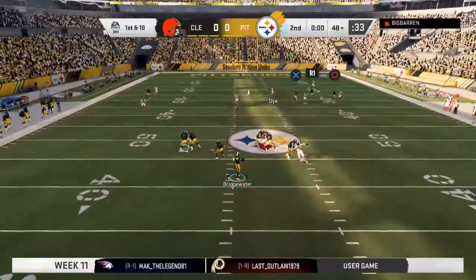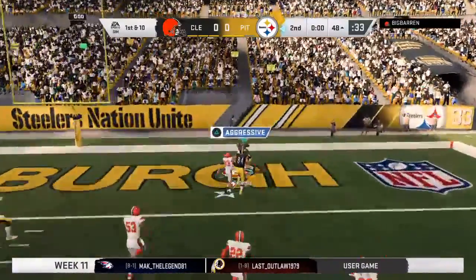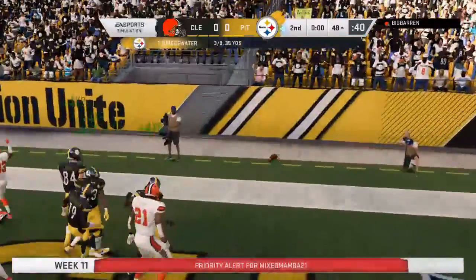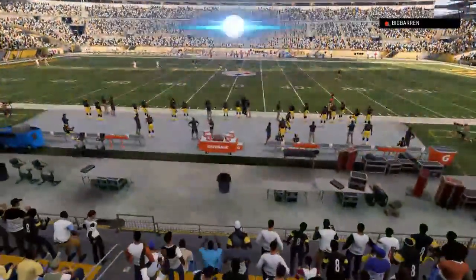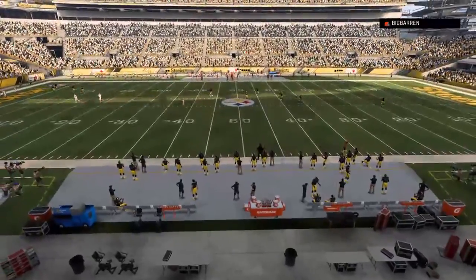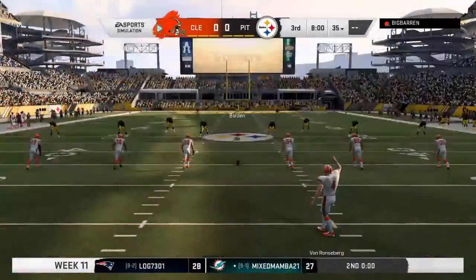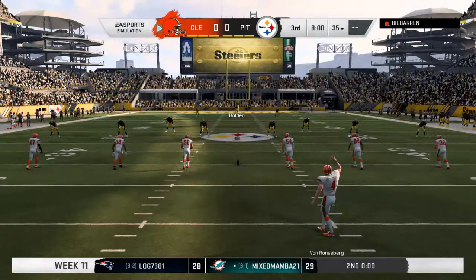Final play of the half, Bridgewater. There goes a deep ball, end zone. And that will be incomplete. Would have been a big hitter if they had connected. Instead, it's 2nd down. So plenty of action on the field, but no action right now on the scoreboard, at least as of yet. 0-0 is our score.